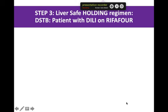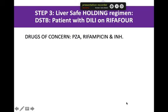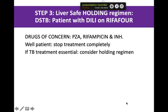If we look at our patients who are on drug-sensitive TB, so they were on Rifafour, our three main drugs that we are concerned about that might be hepatotoxic are PZA, rifampicin, and INH. And there's lots of lovely debates about which of those are actually the most toxic. I think generally there's a colloquial acceptance that PZA, which is the most unpredictable of the three, is probably more toxic, but not everybody agrees that we actually have solid evidence on that. But we tend to be more nervous with PZA rechallenge than rifampicin and INH. But certainly in the beginning, you cannot guess which one is causing the trouble, and you're going to stop all of those completely. So the holding regimen that we're going to consider has changed.